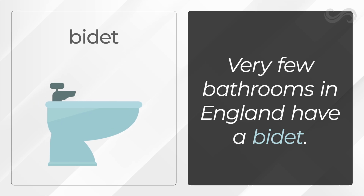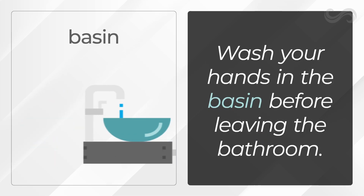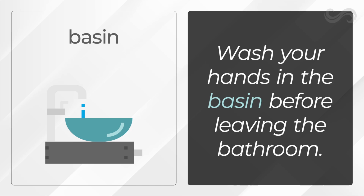Bidet. Very few bathrooms in England have a bidet. Basin. Wash your hands in the basin before leaving the bathroom.